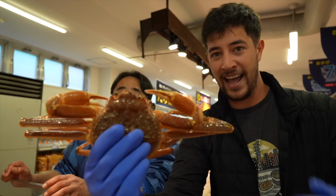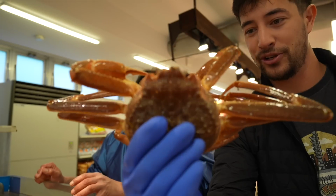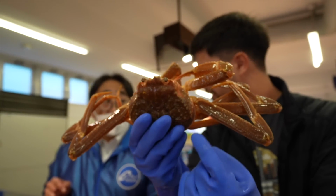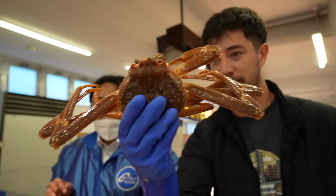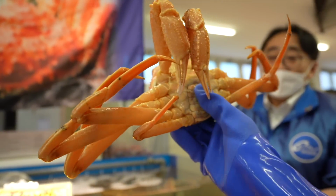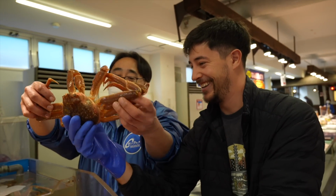And you can see the legs on this guy. It's just huge. Oh, and he's coming at me with the claws. Is there miso? Yes, you can eat the miso with this one too. Okay. Look, he's got a hold of me here. Going for a little pinch. He's friendly, just saying hello. Okay. Yes, thank you very much.